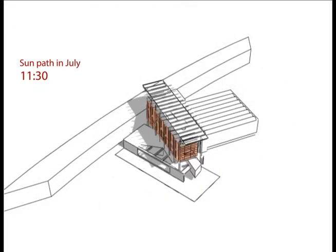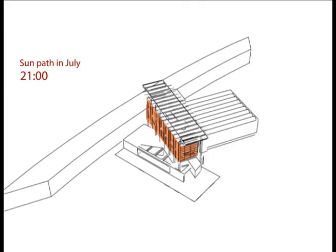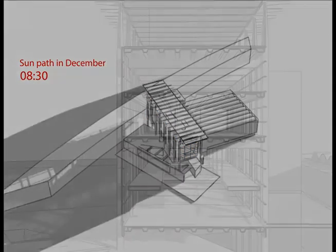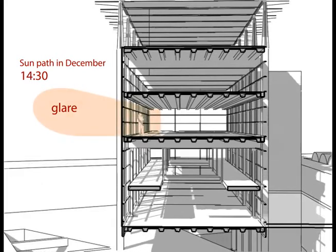The Nieuwe Institute has some climate problems. In the summer, the absence of shading causes severe overheating. The sun path in December shows us that when the sun is low, glare is reducing the visual comfort.